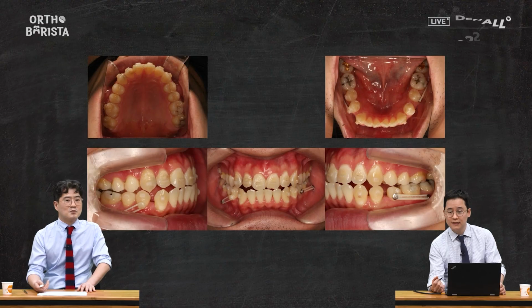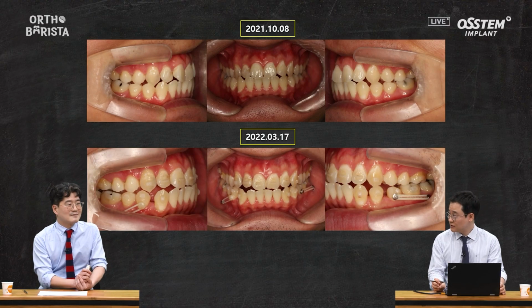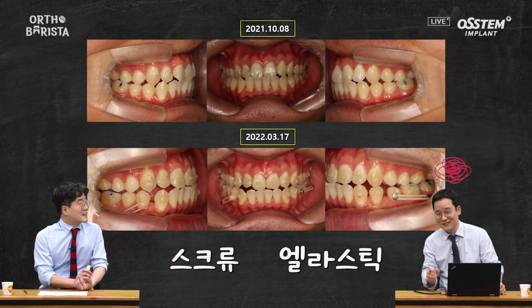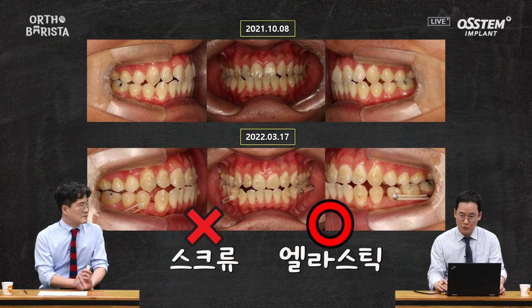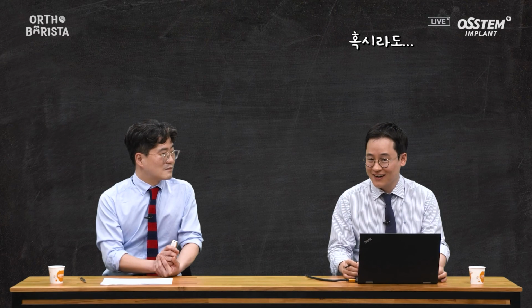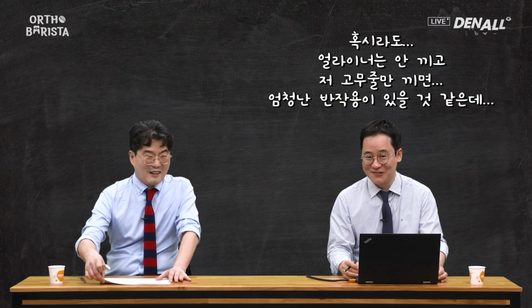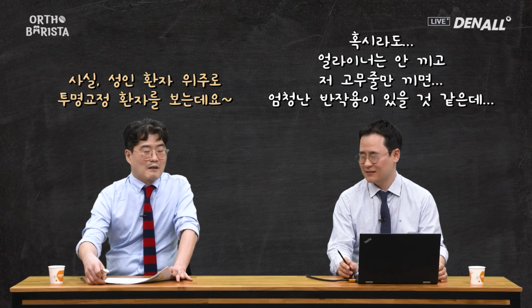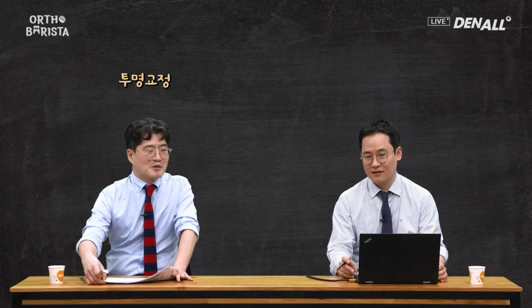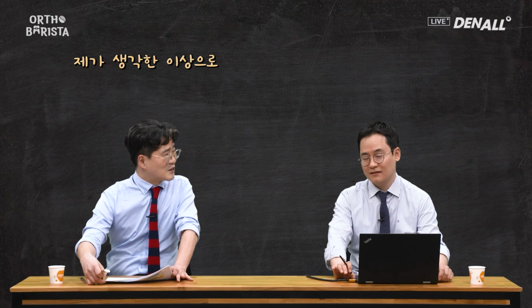Quite a lot of movement was achieved, wasn't it? Does the patient have to wear the screws? I mean the elastic, not the screw. If they only wear the elastics without using the aligner, it could result in significant adverse reactions. However, I usually have most adult clear aligner patients. These patients are surprisingly committed to wearing elastics.